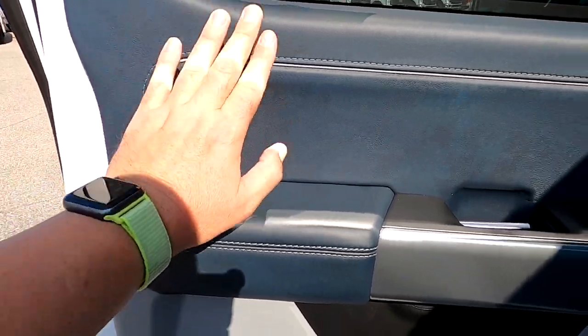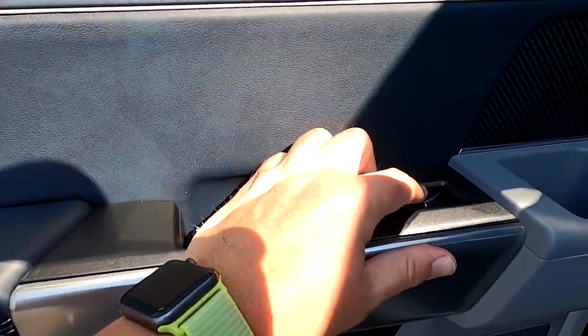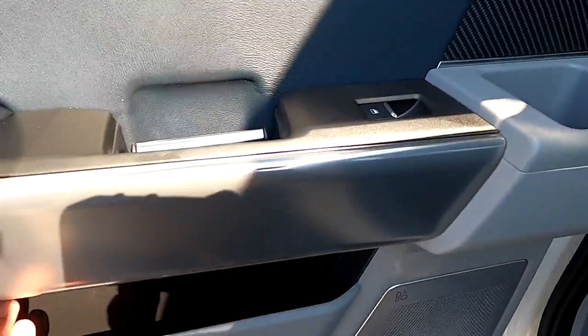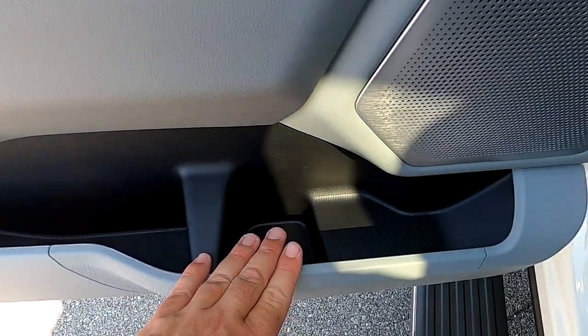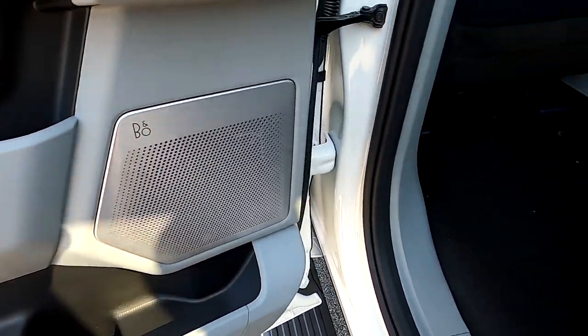Same blue, slate gray, padded armrest, graphite trim, door pulls here, power window switch, carbon fiber, bottle holder or cup holder here upside, two levels of storage here, small storage map here, large storage map pocket here, another bottle holder, and the same stainless steel B&O speaker grill.